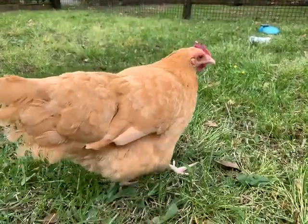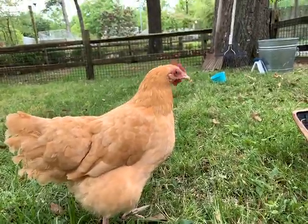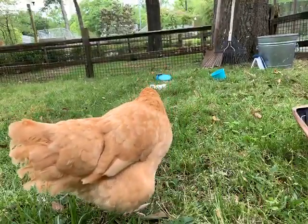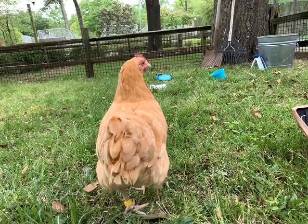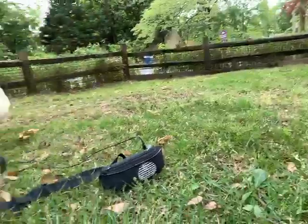So chickens don't have ears like we do. They don't have all those lobes, but they do have little holes on the side of their head that allow them to take in sounds. It's just covered up by feathers. So those little tufts that you can see on the side of her head are her little feather tufts that cover up her ears.